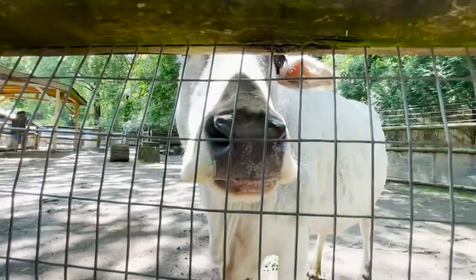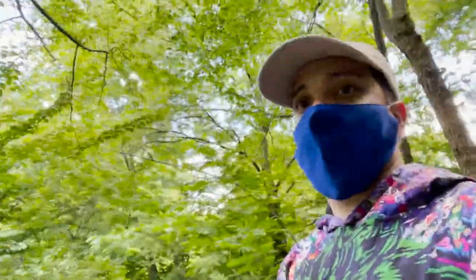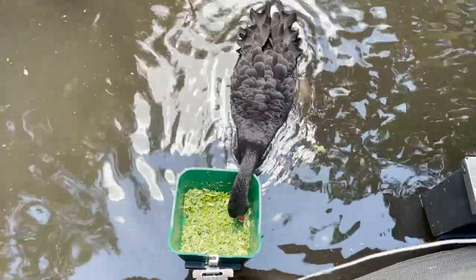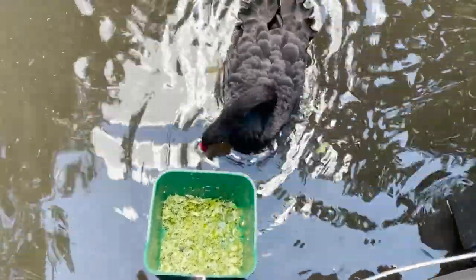There's turkeys. Look at that turkey. Let's see this up close. Let me see you up close, buddy. Hey, look at you. I love this little trail. It's nice. Very nice. They're hungry, look at that.